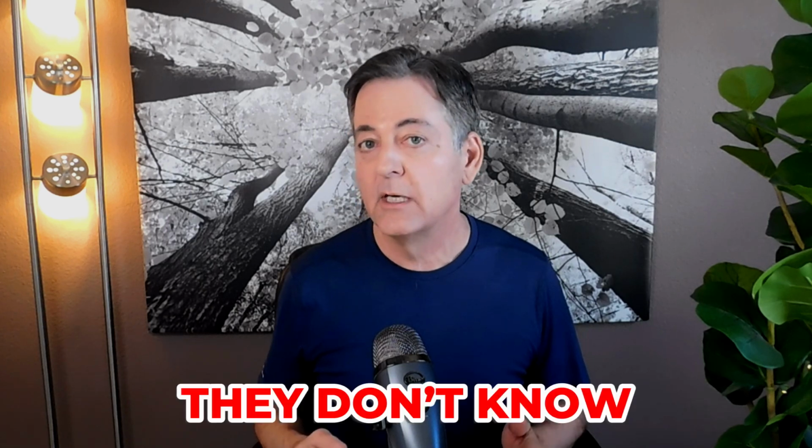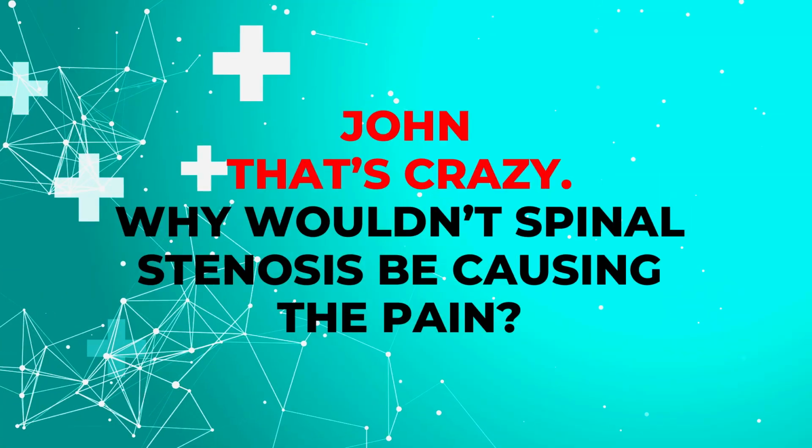And that's, of course, the most important part of the diagnosis. What I'm saying here is that they don't know. That part of the diagnosis is an assumption, and a poor one, I think. Yes, you have spinal stenosis, and yes, you have back pain, but that does not mean that one is causing the other. And so you might be thinking, John, that's crazy.